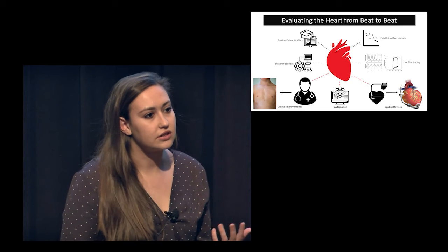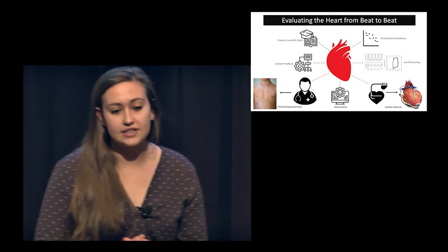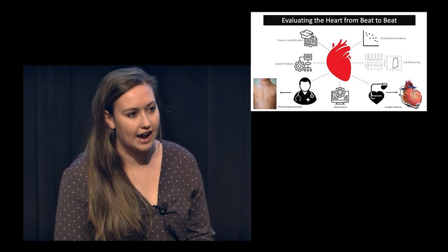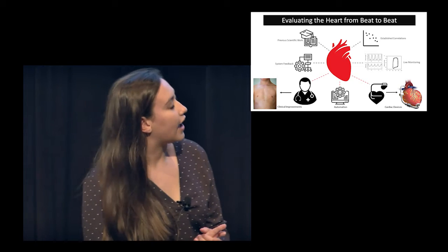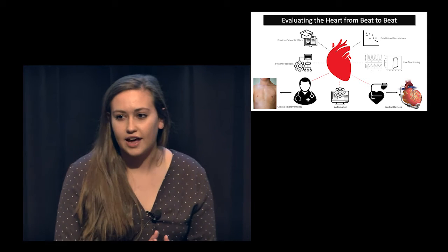But we can turn to clinical trials for help, and there's currently clinical trials going on that accept hearts donated for transplant that would normally be turned down. And these hearts are reanimated outside the body to evaluate their potential. But this begs the question, how do we know that a heart is good enough to give Kelly?